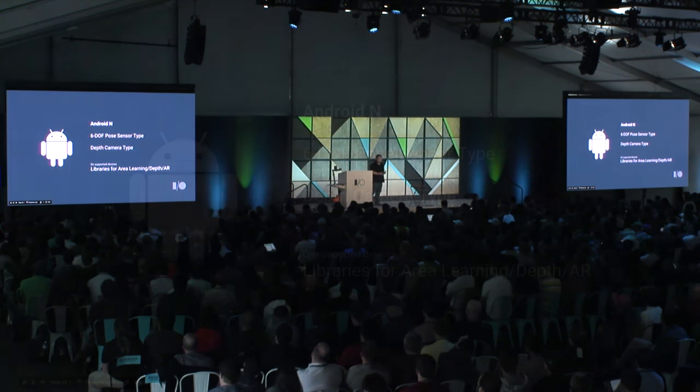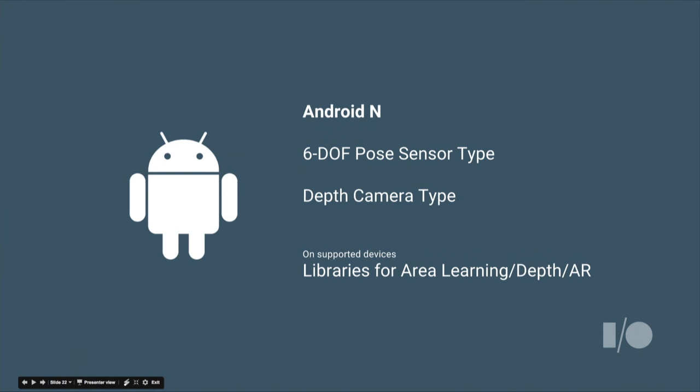So I'm also really happy to say that we've actually incorporated the basic fundamental APIs for Tango into Android N. So what that means is that if you target an Android N device, you'll be able to see some new sensor types. You'll see the 6DoF sensor, as well as the depth sensor camera type. And this means that you'll start to be able to write games that respond to the user's motion, or be able to write apps that can measure the environment, as some of the things you saw in the video.